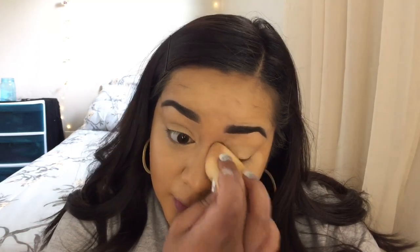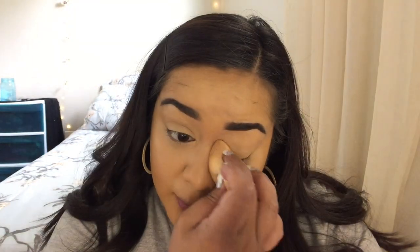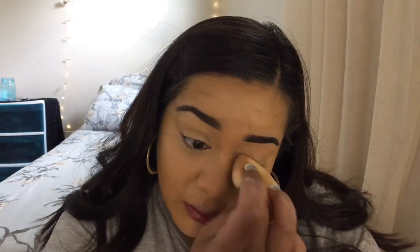And it's kind of weird because the foundation dries down really matte, and I feel like the concealer is more of a dewy finish. So that's a little bit different.